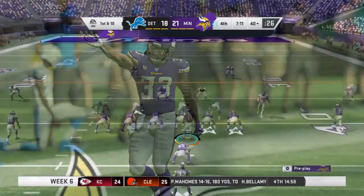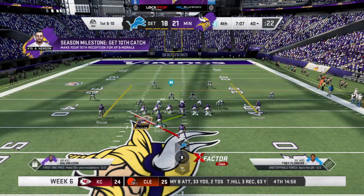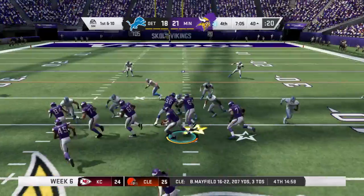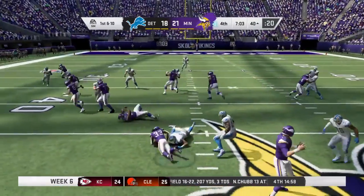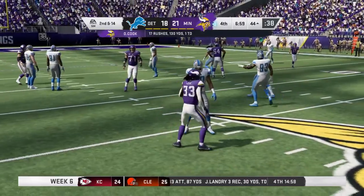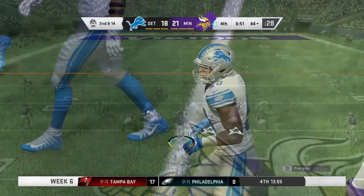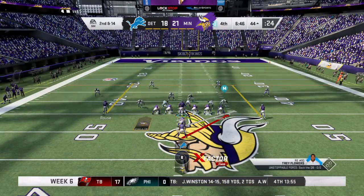13 yards as the Vikings pick up the 1st down. All runs on this drive so far. It's 1st and 10. Now a run with Cook. And I think this defense knew what was coming as he is smothered behind the line. Yikes, a 4-yard loss really sets him back now for 2nd down.